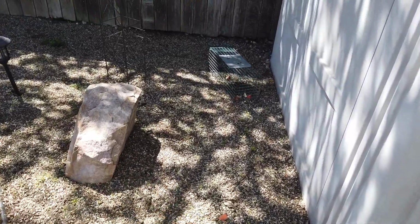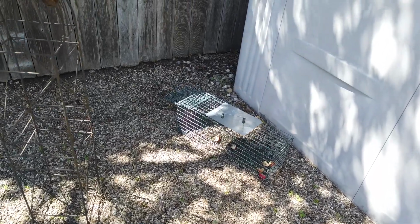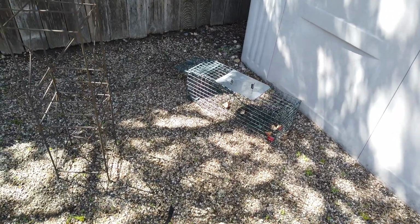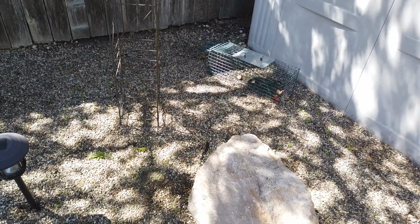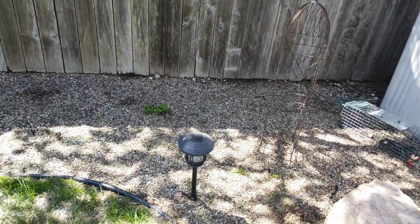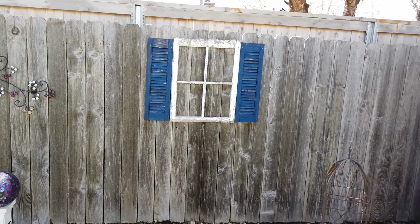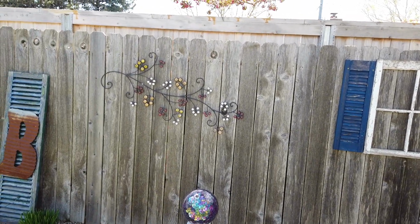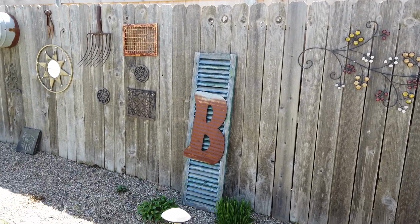That's my rabbit trap right there. And I've started trapping. Most years, I'll catch about 13 to 15. I think my record was 23. I can't kill them. That's not in my being to kill an animal. So I trap them and then I go take them to the river in a nice wooded area and give them a second chance. So you'll see that my garden fence has a lot of junk that I have picked up through yard sales, flea markets, whatnot.